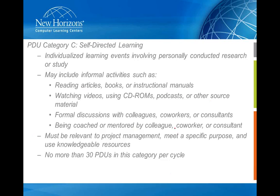Formal discussions with colleagues, coworkers, and consultants can count as PDUs as long as they're relevant to project management, are there for a specific purpose, and the people that you're working with are knowledgeable resources towards project management. This is being coached or mentored. If you are coaching or mentoring, that's a different category. That's giving back. This is learning. You're being coached or mentored.